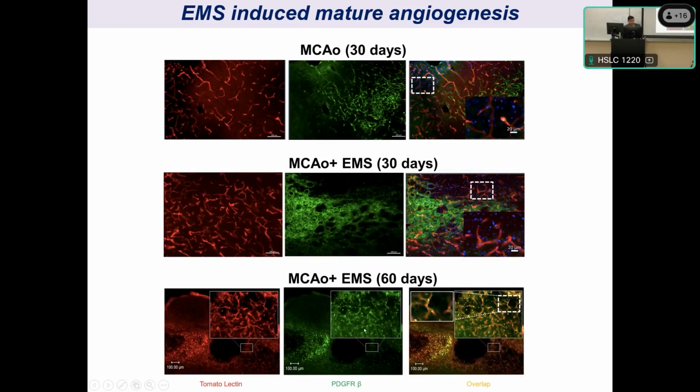However, when we extended this EMS surgery up to 60 days, or let the mice survive for a longer time point, we saw these blood vessels having PDGFR covering after EMS, which we did not see in the stroke model. This is preliminary data, as we are still doing this model. It suggests that EMS increases vascular supply and blood vessel density in that area, and that these blood vessels might be stable, so may not be leaky. We have to do more experiments to find out if overall inflammation is reduced or increased, or if there is any change in functional recovery after this model.